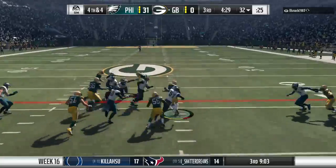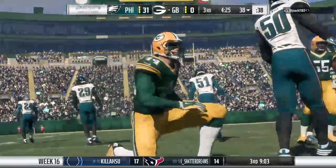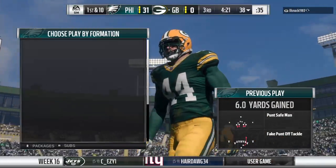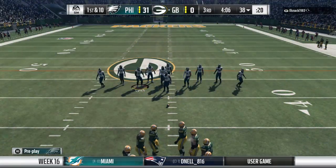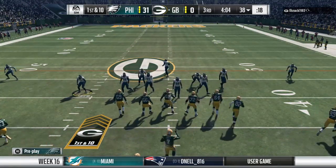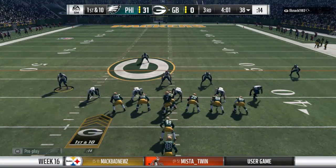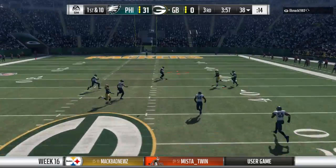And a fake here. Direct snap to the up man. And the gamble pays off. They get the first. 6 yards there on the pickup. And it'll be a Green Bay first down. So they snap it straight to the up man. What's his responsibility? Normally, obviously, just to protect, but he's got to be a guy that can be pretty agile too, right? Yeah, without a doubt, because you're talking about a guy, even in protection, he may have to slide up.